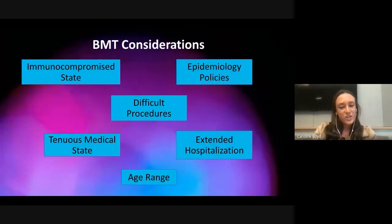So there are different considerations in working with BMT patients and populations. These patients are extremely immunocompromised, which means that it's really easy for them to get sick. And if they do get sick, it can be really detrimental to their health. Because of this, we have different epidemiology policies and precautions. For example, one of our rules here at Children's for epidemiology for BMT is that all BMT patients have to remain on the BMT unit for the duration of their hospitalization. This means they can't even leave the unit to go to other areas of the floor. They can't go down to the cafeteria or go outside. They have to remain on the unit at all times until they're discharged.